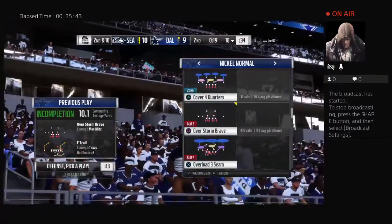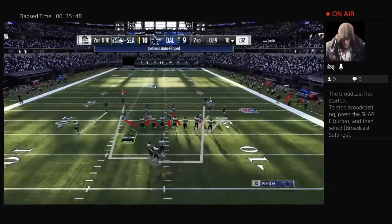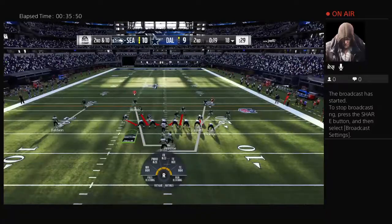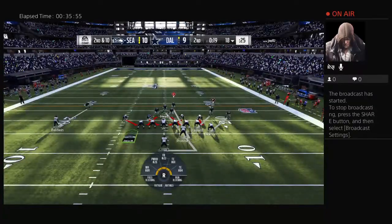Was trying to extend the life of that play, wasn't he? Got out of the pocket, ended up scrambling off to his left, trying to find anyone open downfield to try and make a big-time play. Thought he had an opening there for a second, but that window closed pretty quickly.